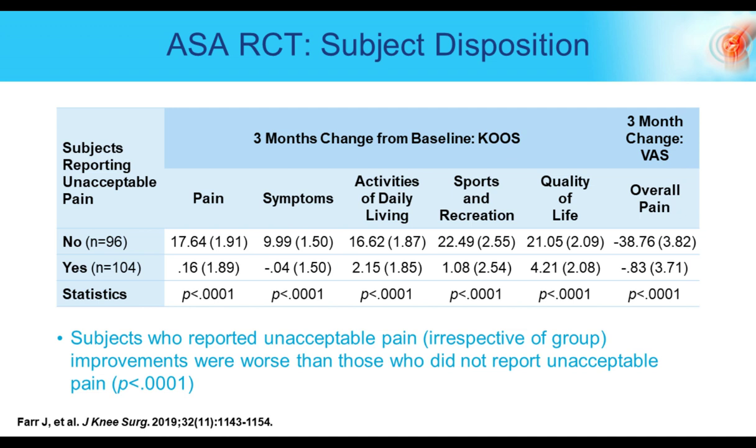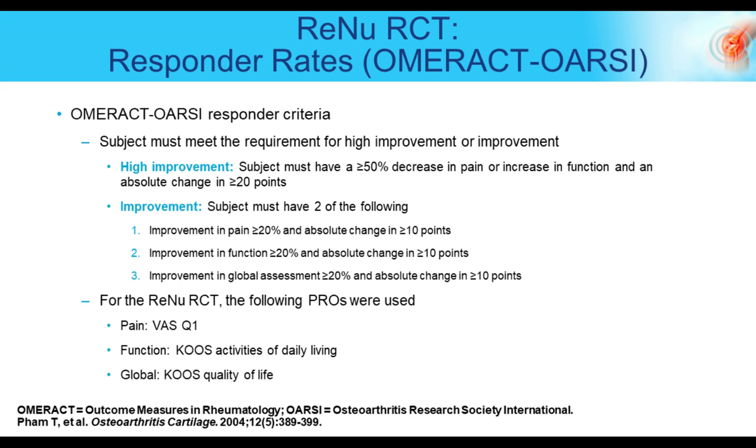So those patients reporting acceptable pain relief, so the positive ones, demonstrated pretty high reductions in pain at 17 points, symptoms essentially 10, ADL, sports and recreation, quality of life, and most importantly, a decrease of almost 39 points in their overall VAS. If you compare to that, the second row, those that did report unacceptable pain, they didn't really change much from baseline. Overall pain went down by 0.83, so essentially nothing. And there were significant differences between all of these at the 3 months mark. So not only did patients binary say, hey, this was good or this wasn't good enough, their PROs also reflected that choice.